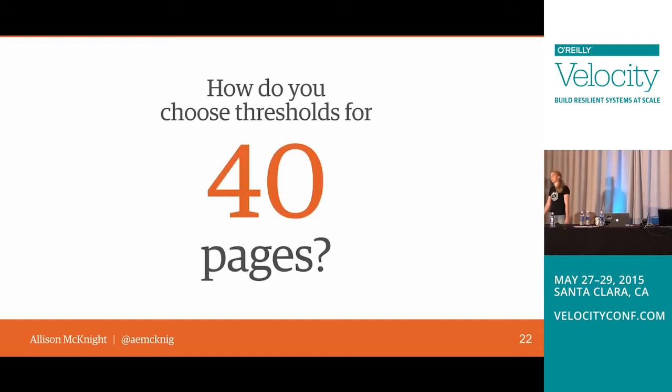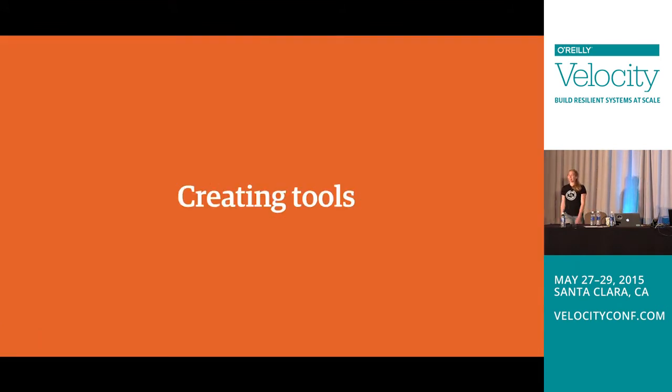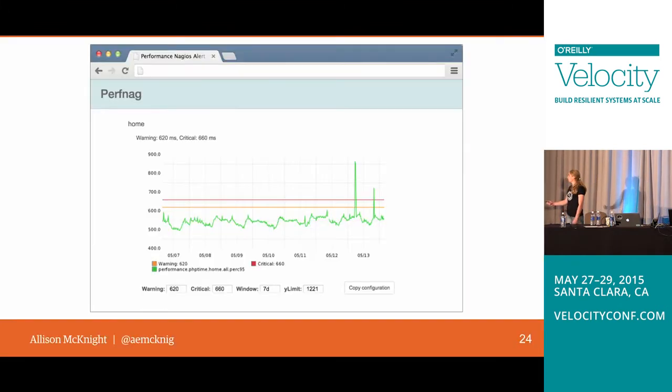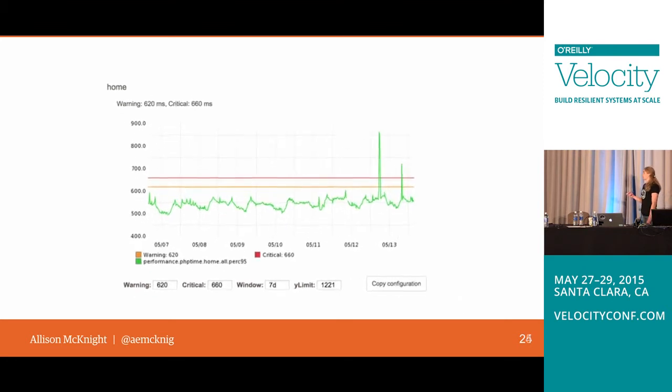We've got 40 pages. How do you choose well-tuned thresholds for 40 pages? I can tell you, you don't do it manually. I tried to do it manually, and I think I was going crazy by like the 3rd or 4th page. We built a tool. So this is called the PerfNag tool. It's a really simple first stab at a tool to help us make the process of creating new alert thresholds really easy. So let's take a closer look.